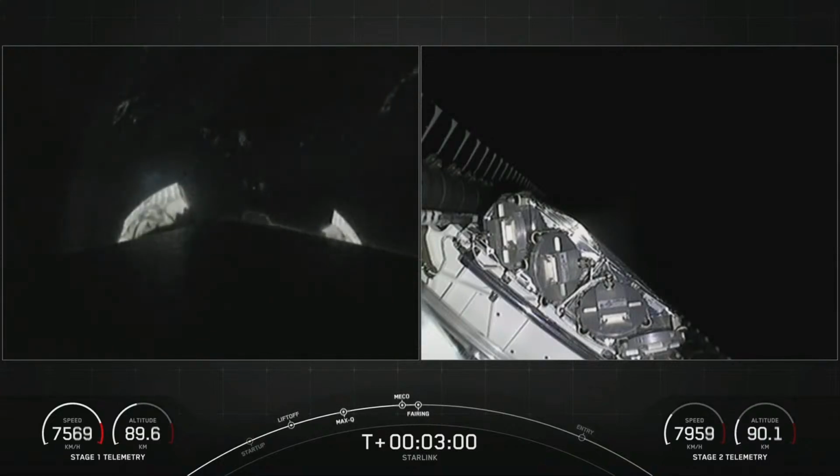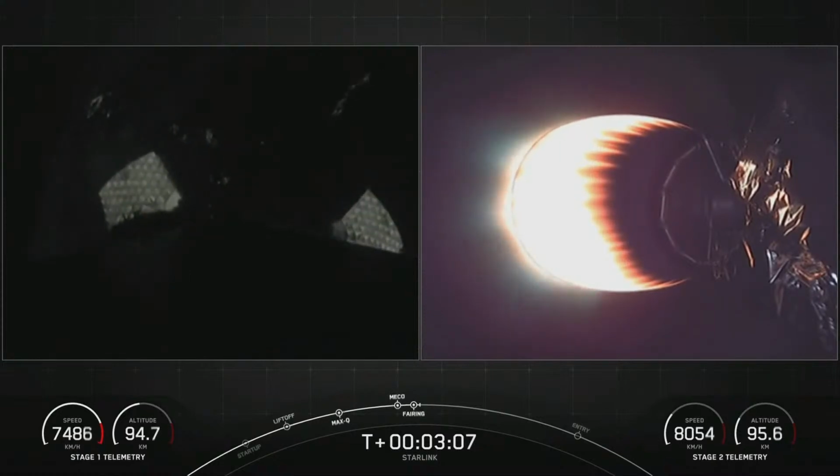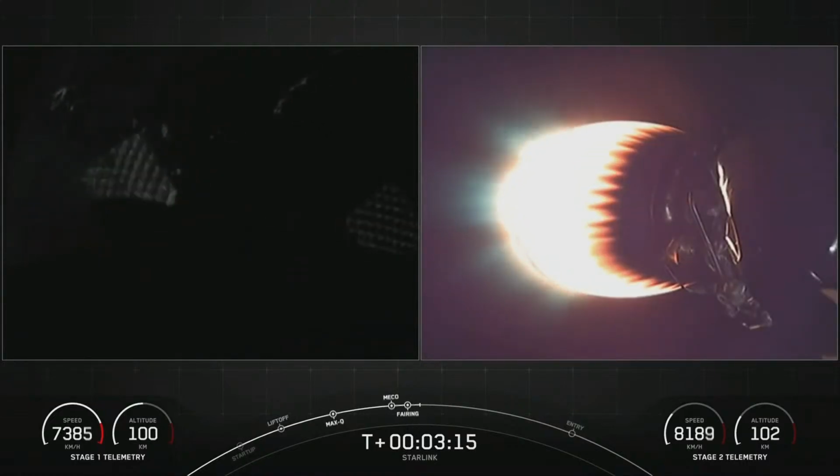Fairing separation confirmed. There you can see the fairing halves popping off, revealing our 52 Starlink satellites. We have had successful fairing deployment. Again, SpaceX has reflown Falcon fairing halves since November of 2019. And again, that was our third flight for one of those halves and the fourth flight for the other. We will be attempting to recover those halves once again when they return to Earth.